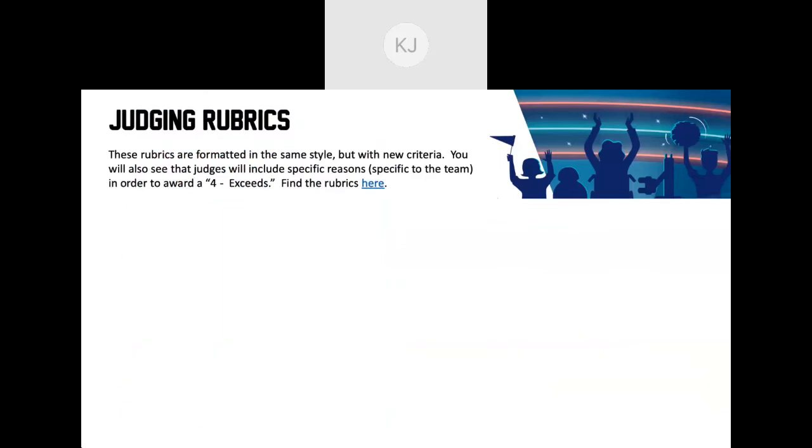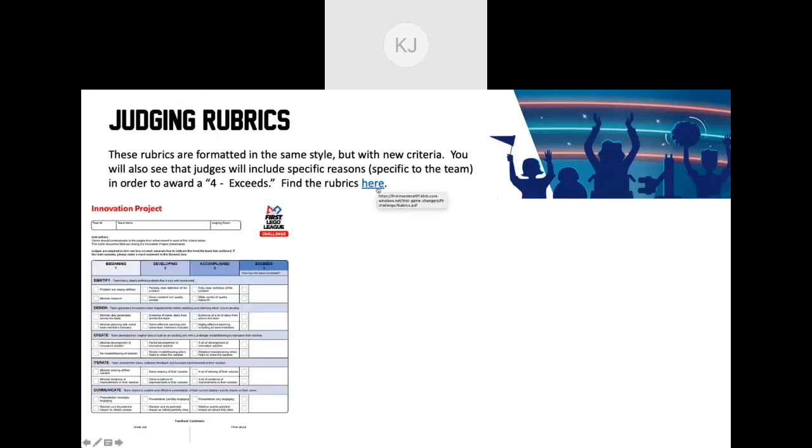So I want to talk quickly about the judging rubrics. And again, these rubrics have already been made public. That's why we're addressing them on our season updates call, because they're already out there. So we just wanted to talk more about what they look like. When I show these to you, they may be hard to see, but when I send out the slides, they are linked here. And like I said, they are already updated on the site.